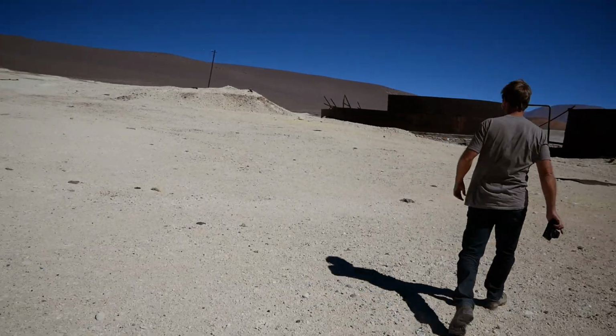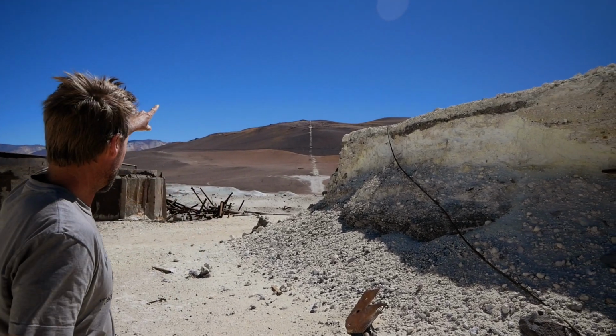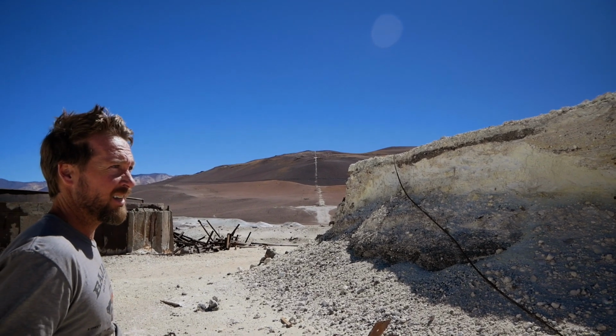All laying on the ground. You can see up the side of the hill. Oh wow. That's where the lines would run. So I don't know if the sulfur came from the Mina Julia, that next mine.